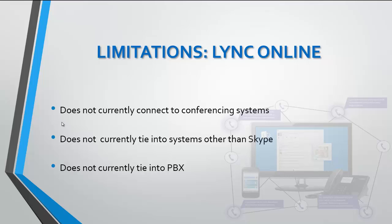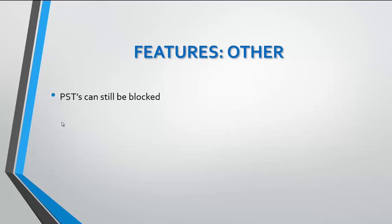However, here's the problem. If you have a conferencing system in your boardroom, like a Tandberg or Cisco type system, this will not tie into that. Not the end of the earth for most people. A lot of companies are using those systems separately from their LYNC deployments anyway, but just be aware of it. LYNC Online also does not tie into your phone system, into the PBX. It may in the future, but it doesn't now.